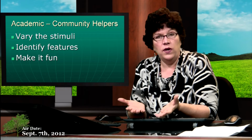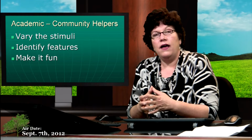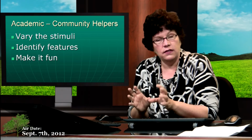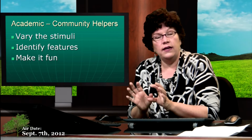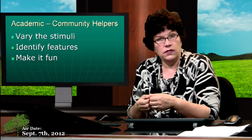And one of the things that we did along the way was we went to events, and my son was always interested in the camera. He still is interested in the camera and likes to take photographs. And so he would meet the policeman and we would take the picture. And we added those to our stimuli.